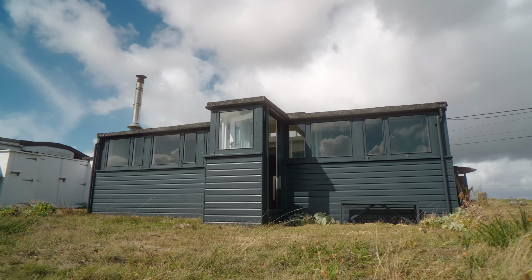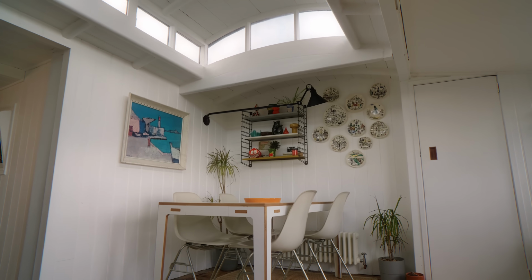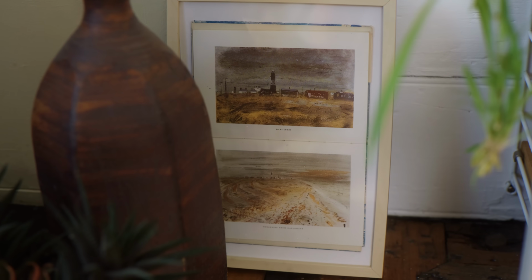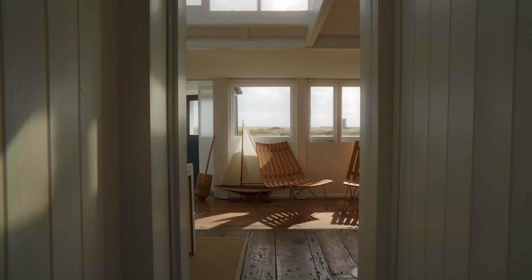So we're here in our beach house in Dungeness on the Kent coast, where we like to retreat from our London studio at the weekends. And the house is a Victorian railway carriage, which was put here in the 1920s by workers from the railway. We've been visiting Dungeness for about 30 years now, haven't we? It's always been a favourite place.